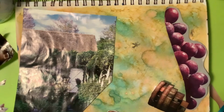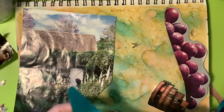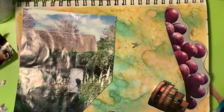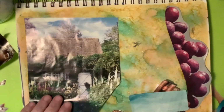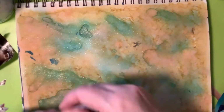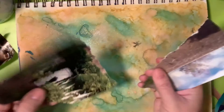I'll just move. I could even use part of this water because, oh, I love water. In fact, I'm going to use a piece of this water. That just reminds me of water. So I'm going to just use some matte medium. I think I'm going to actually rip this up and take, even though the cottage is super cute, it's more about the garden and it reminds me of my gardening.